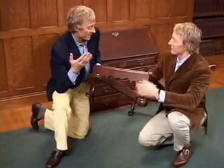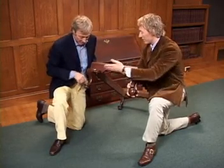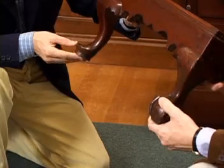What do you think? Well, certainly it would have cost more to have 4 claw and ball feet. Yes, cost more money. I think it's a matter of the way it was ordered, because these took more time to carve, right? Absolutely. A pad foot is a little more simple, much more turned. So maybe one reason is they were saving money. It could also be a stylistic preference of the area, of the region.